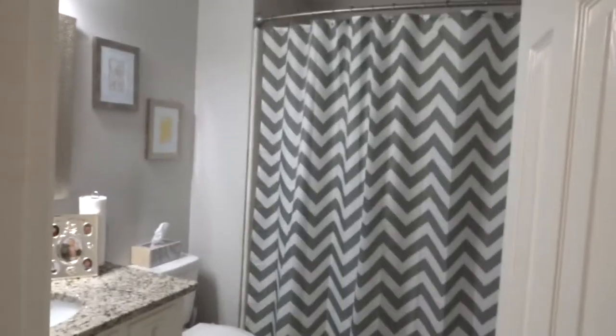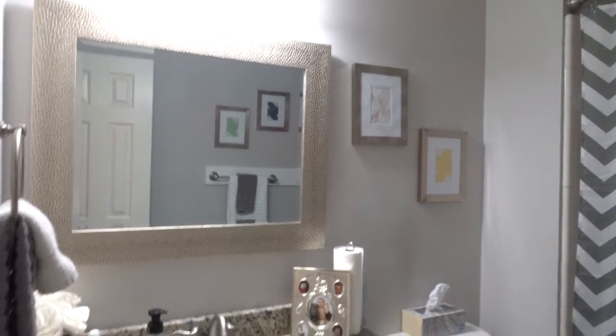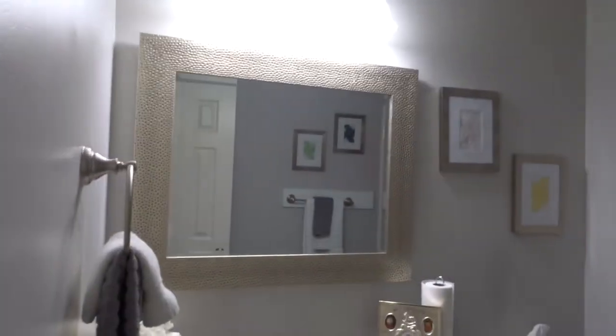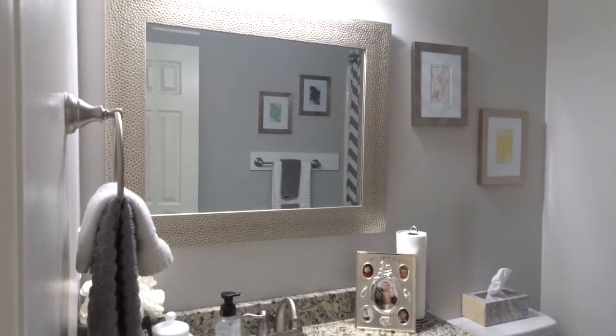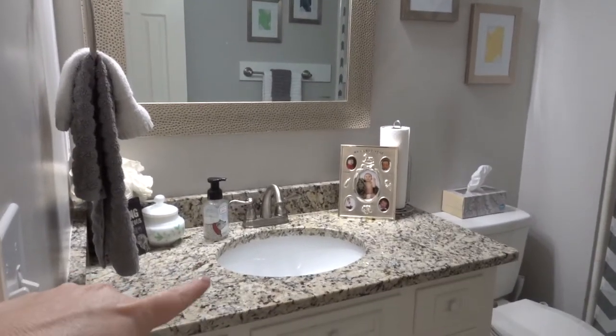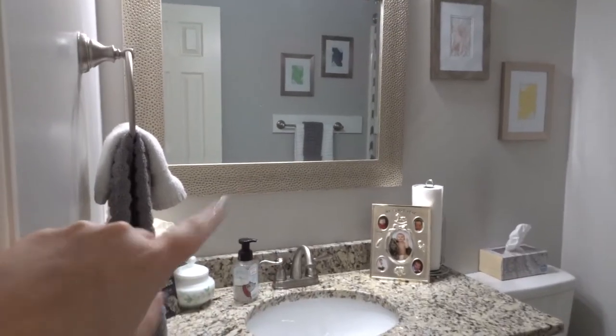So probably what you guys see the most is this bathroom. I love the mirrors in this bathroom. The light fixtures are pretty too, but I love the mirrors. The people who own it bought this house from somebody who had flipped it, and they did so good. They have granite countertops in the sink, in the bathrooms, and in the kitchen. I just love them, and I love these mirrors.